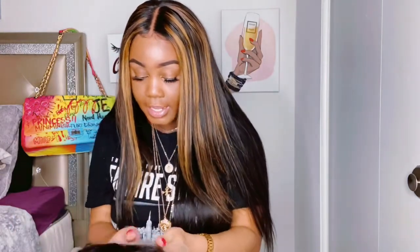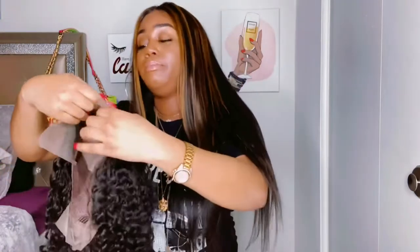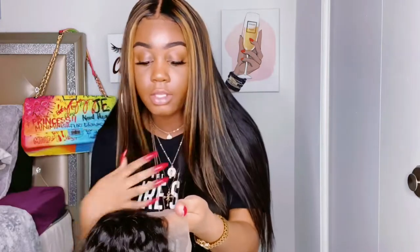It is slightly plucked, but I'm pretty sure I'll be doing more plucking, as you can kind of see they tried to pluck it on their own. But I'm pretty sure I'll be adjusting it to the way I like my wigs plucked.